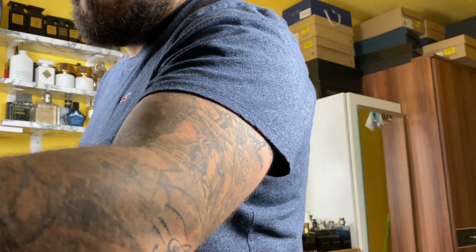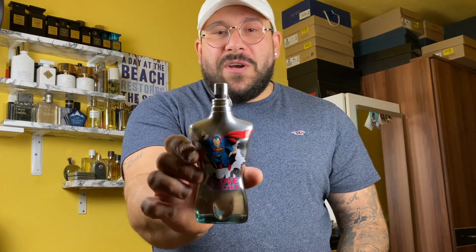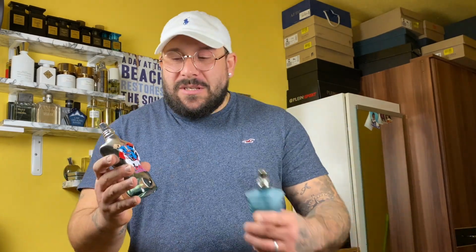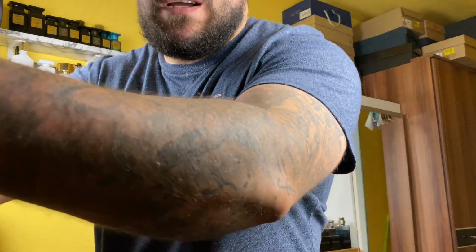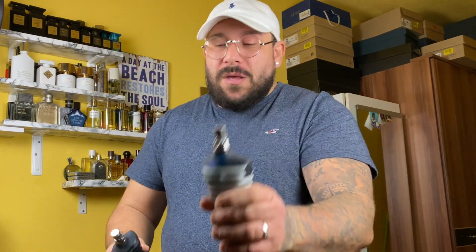The original Le Male, Jean Paul Gaultier Le Male Fresh Superman edition. I wish I could get a hold of the Popeye edition because it's the same scent, but for a collector it would be nice if we have all three: the Popeye, the Superman, and the Sailor Man. I think it is the one with the stick figure. Then we have Into the Navy, and we have Ultra Male.